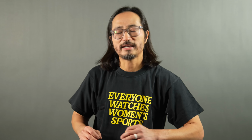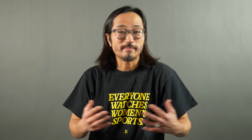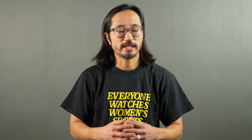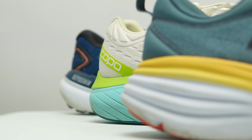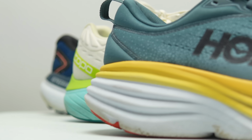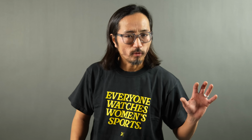Now, this is a new category that I've created and I think it might cause a little bit of confusion. So let's start off by setting it straight as to why I made this new category of long run shoe. I've been seeing a kind of division happening within the max cushion category. There's the old school max cushion that's super cushioned, super relaxed, and usually super heavy and plush. That's used for recovery runs.